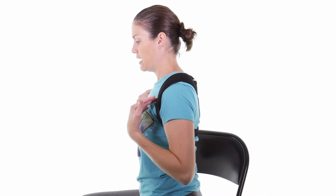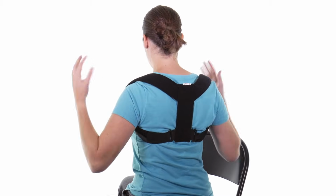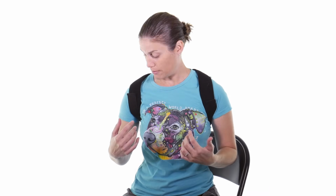So if you can see, I already am bringing my shoulders back a little bit more. And so it has that where it's just getting that posture a little bit nicer. I can't roll my shoulders forward. I'm trying and they're not going. So this is a really great way to kind of teach your body to get in that correct posture again.